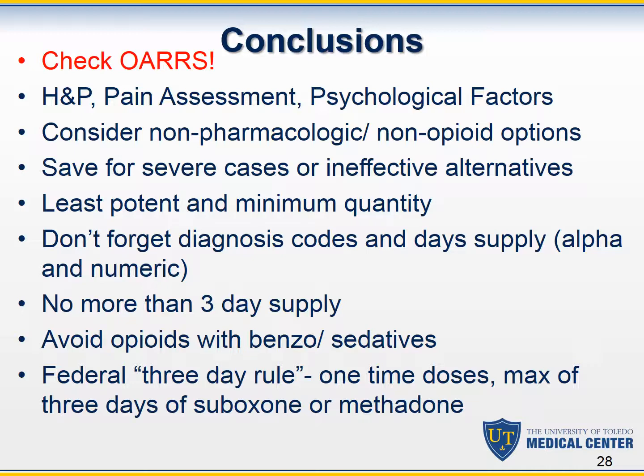We want to make sure that we are maximizing our non-pharmacologic and our non-opioid options. We want to make sure that we are saving opioids for our severe cases or patients that have ineffective alternatives. We want to make sure that we are doing the least potent opioid possible and the minimum quantity. When we are writing those prescriptions, we're going to make sure to write the diagnosis code on there and the day supply in both alpha and numeric. I wrote here no more than 3 days supply. That's just a good rule of thumb.